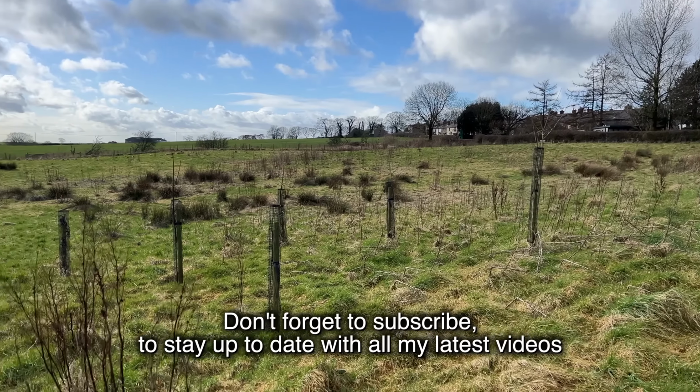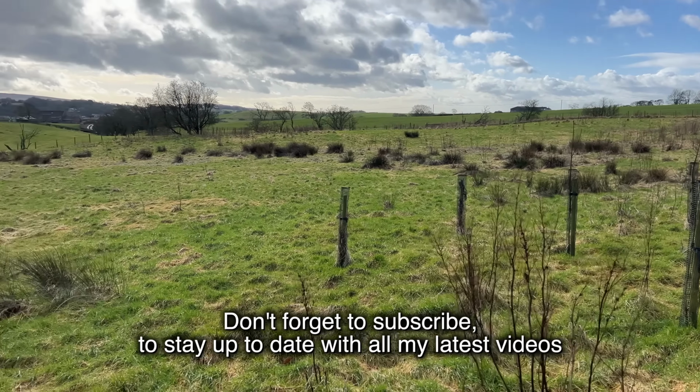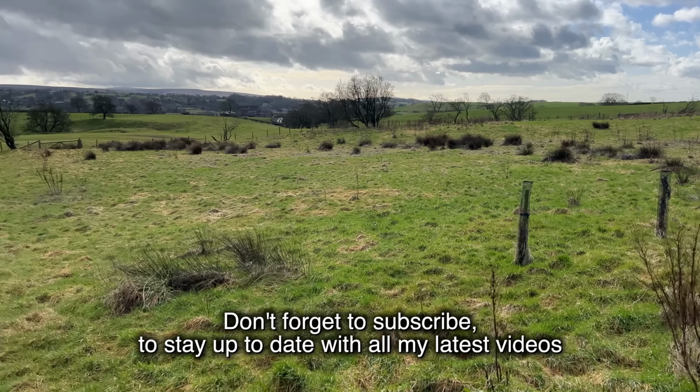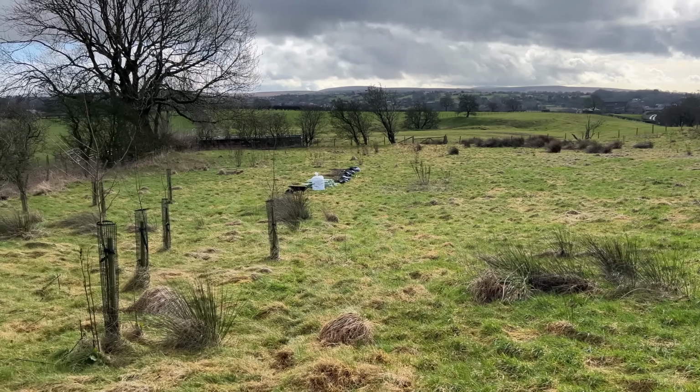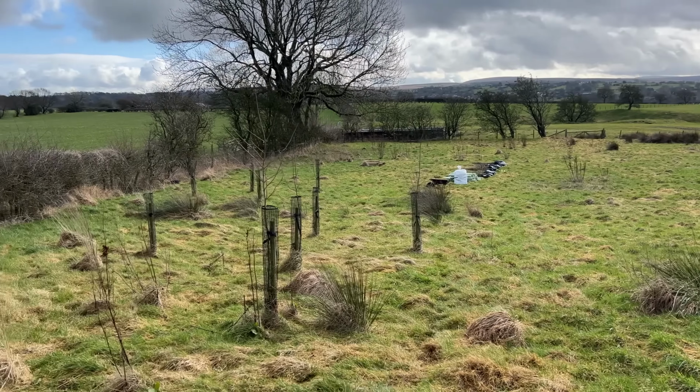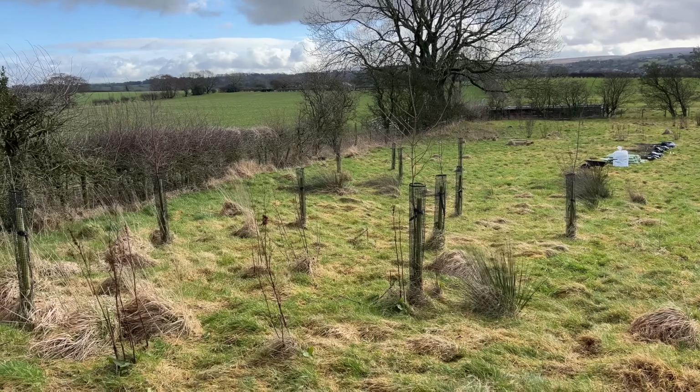So I hope this video has given you an insight into what we're looking to do here. There will of course be a full video on the transformation of this site in due course. I'm here to do the tree planting over the next few days, and then back again in the summer when hopefully the ground is a little bit drier and I can carry on with the main excavation, so July, August time, to create the wildlife pond and the wetland scrapes, which I'm really looking forward to.